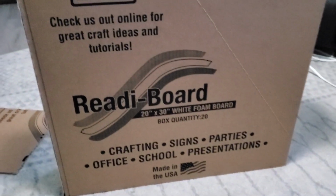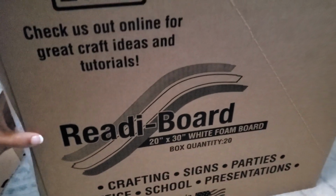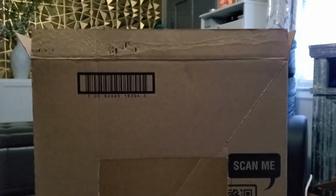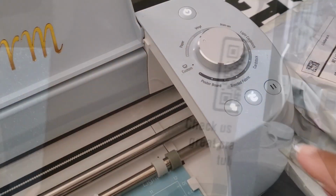And after I used all of the foam board, I then turned the box that they came in into a bottle of Chanel perfume as well. This time, I cut out the center of the box so that I could fill it with plexiglass and twinkle lights. Be sure to stay all the way to the end so you can see how it turned out.